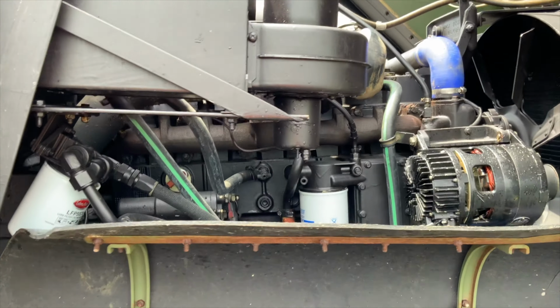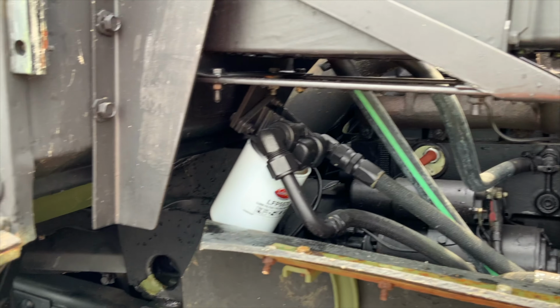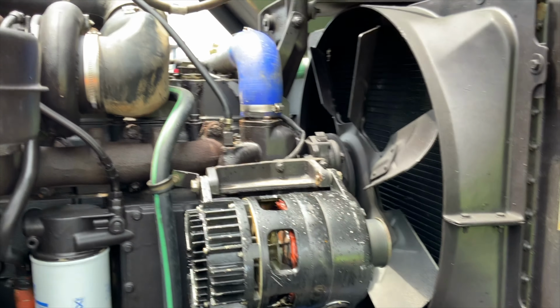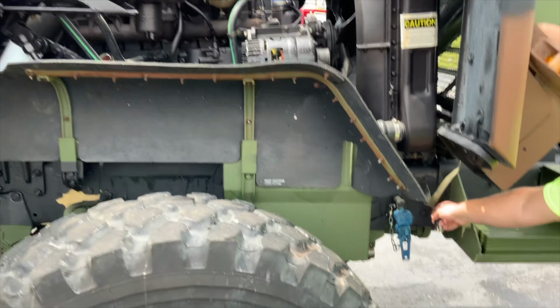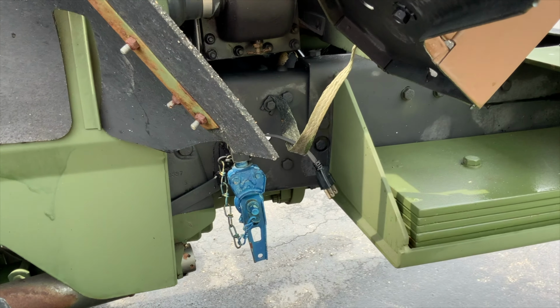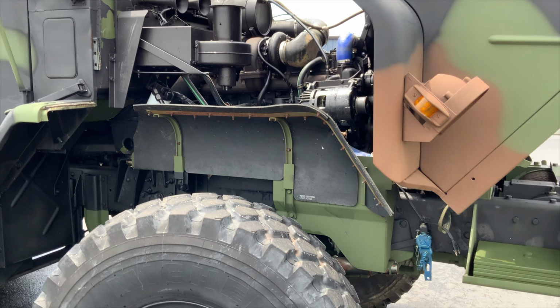Over on this side of the truck, you can see you've got transmission auxiliary filter. You've got the oil filter, alternator, engine oil dipstick is down there by the starter. This particular truck actually has a block heater on it too. The plug-in's there. You can see they removed the rear freeze plug on the engine to install that block heater.